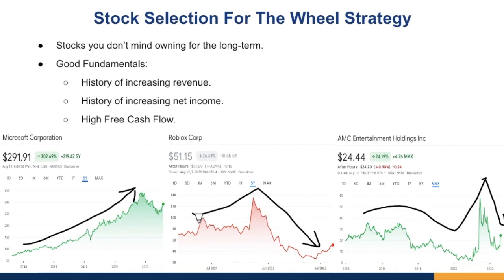So if you notice that Roblox and AMC are still very heavily traded stocks, a lot of option traders like to trade them because the premiums are high. So if you were to do the wheel strategy on these two, no doubt you're going to get high premiums. But then what if you're caught at certain places? What if you entered the wheel strategy, you sold a cash secured put here, and now the stock is all the way down here? How are you going to recover? It's going to take a long time to recover, if it ever recovers.